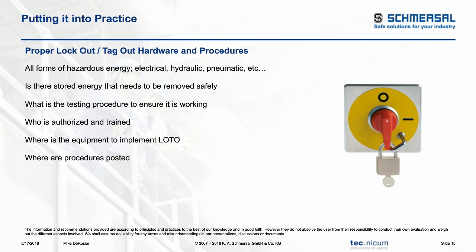Is there a manual bleed-off valve? That has to be part of your lockout tagout procedure. Who's authorized? Who's trained to do it? Make sure that's documented. What is your testing procedure to make sure your lockout tagout and your isolation is working? Is it trying to restart the equipment? Do you see anything move as a result?